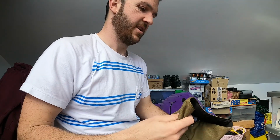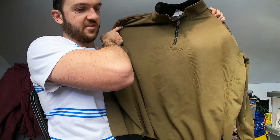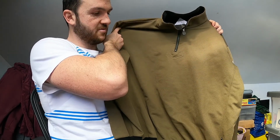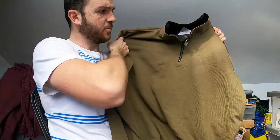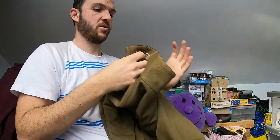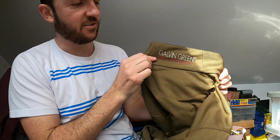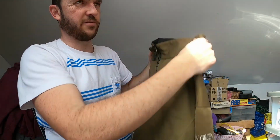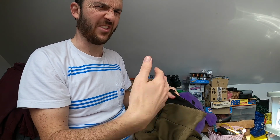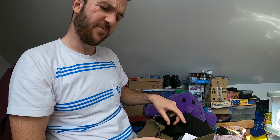But last but not least, I have a bolo. And it is this fairly nondescript, what would you call that, sort of dark sand top. It's by a company called Galvin Green. Never heard of it before. I thought it was Gavin. It's not. Galvin Green Gore Windstopper. This is sort of like Gore-Tex, but without the text bit. So breathable, windproof. Don't think it's waterproof.